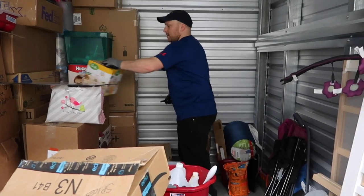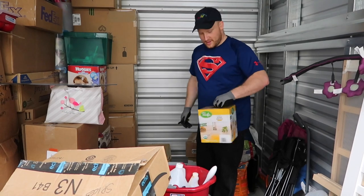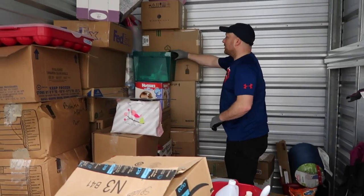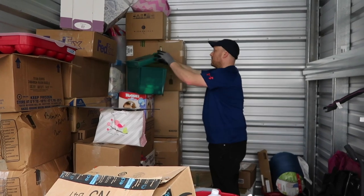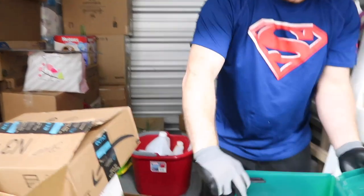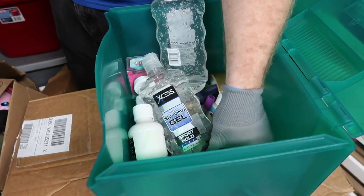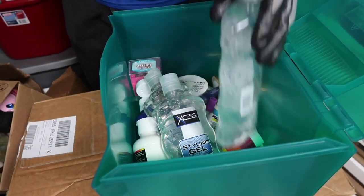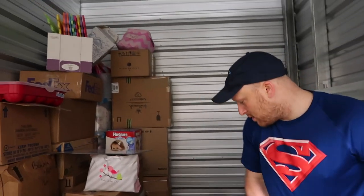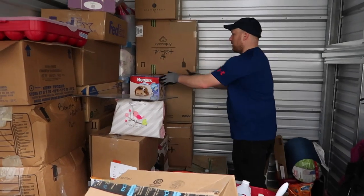Ooh, this is actually in here. Wow, does it have an expiration date? No, it's something like that. It would definitely still be good. Chicken broth. All right. Some sparkle, glittery stuff. I remember the days I had to gel my hair. More. Okay.